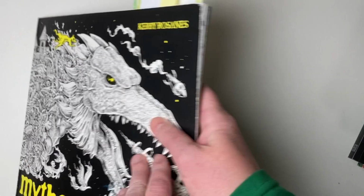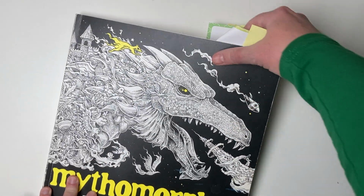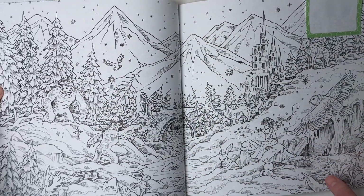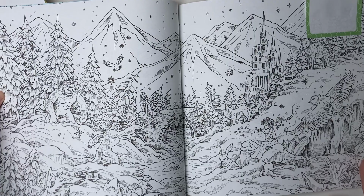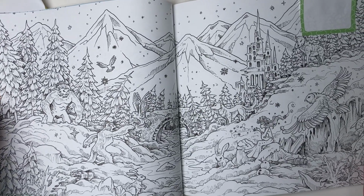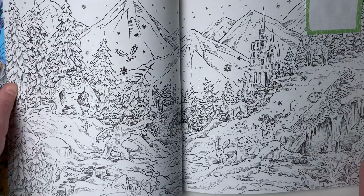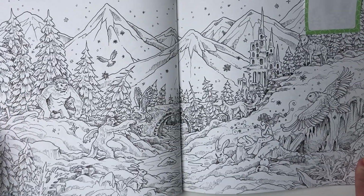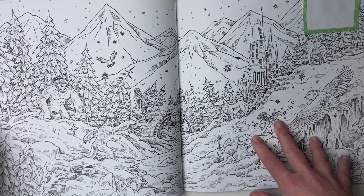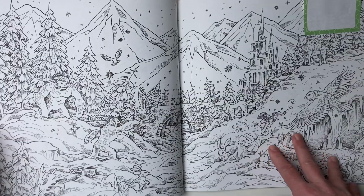Then I marked another Kirby page in Mythomorphia, and it's this huge double page spread with the snowy landscape. Not sure if this is something I could realistically do during December, which is usually rather a busy time of the year. So I'm not too optimistic, but I marked it nevertheless because I think it's a very beautiful page.